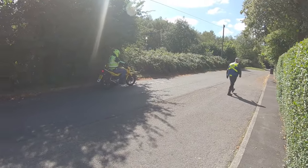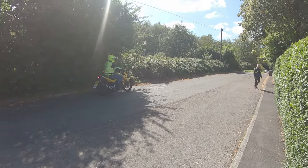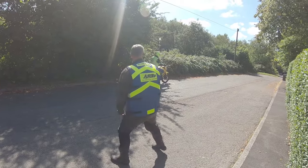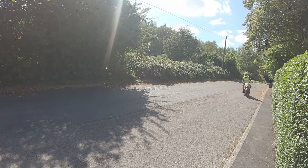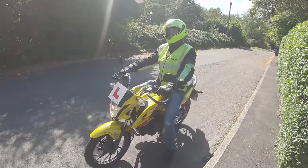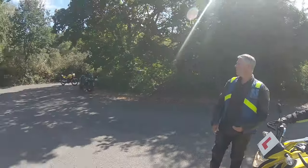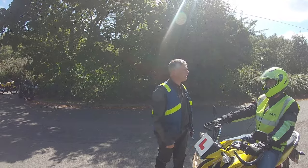And here we see Jude. He's going to do the U-turn. I need to practice the U-turns a lot because back at the school I didn't do well. U-turns when we do the emergency stuff anyway, so I'm happy with that.